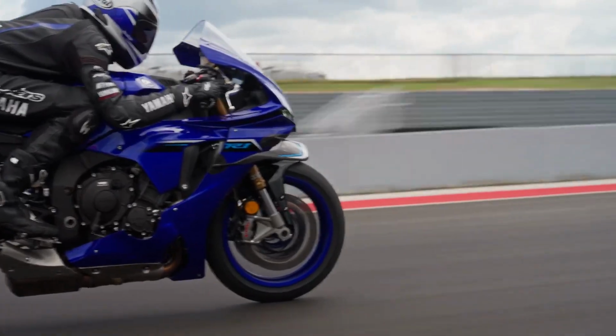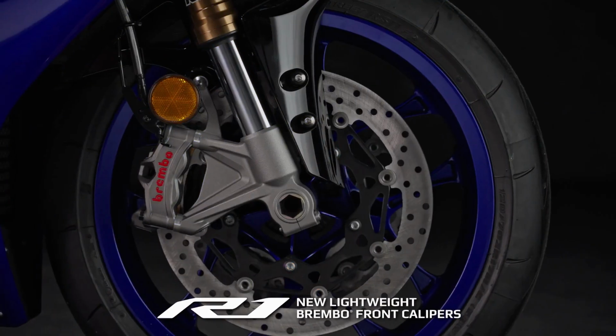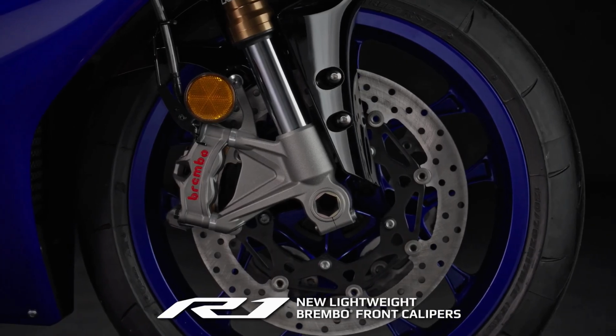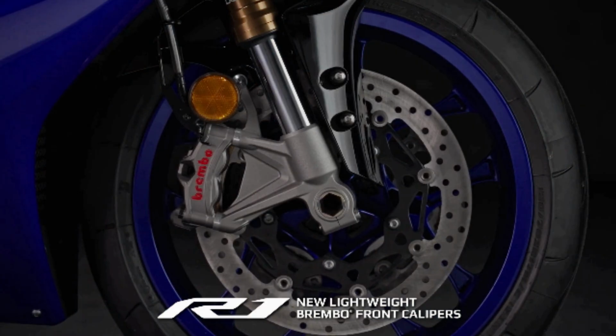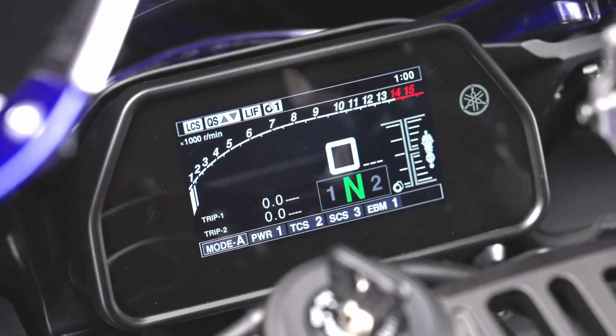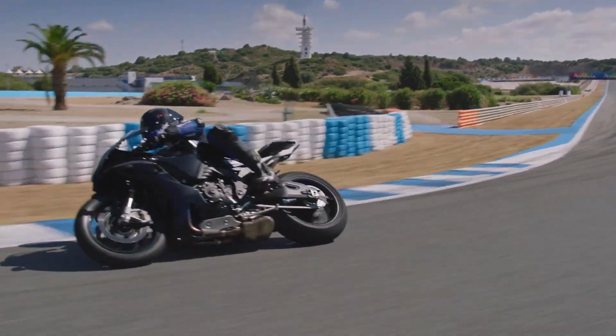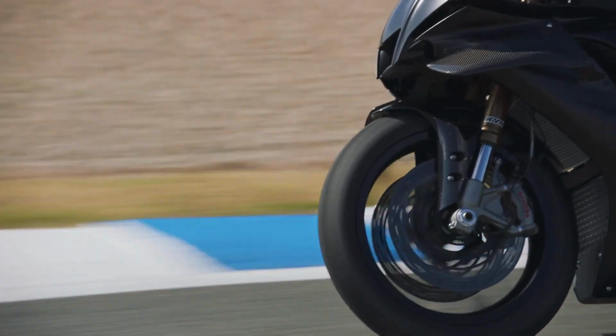Additionally, the standard version of the YZF-R1 gets a completely redesigned KYB fork and Brembo Stylema monoblock front brake calipers. These calipers are paired with a new Brembo master cylinder to offer exceptional stopping power. The electronics part is also similar to the race version with a 6-axis intelligent IMU, which helps the rider control the movement of the motorbike on the road.